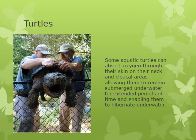So we've got lots of examples, like turtles. There are aquatic turtles. If you've ever gone by a river, you see turtles climbing up on logs, sunning themselves. Turtles can actually get some oxygen through the cloaca, which lets them remain submerged for a lot longer. It also lets them remain submerged to hibernate. They go into a torpor, a near-death state, and just hang out at the bottom and get all of their respiratory needs through diffusion.